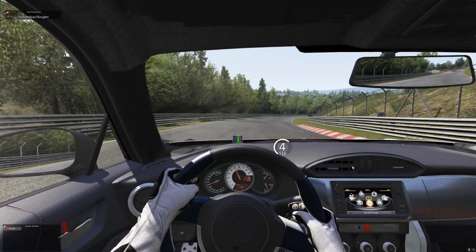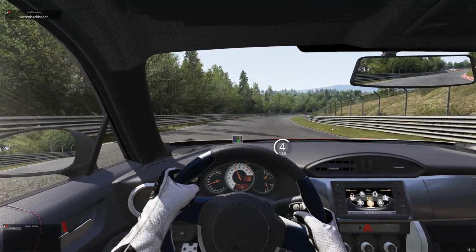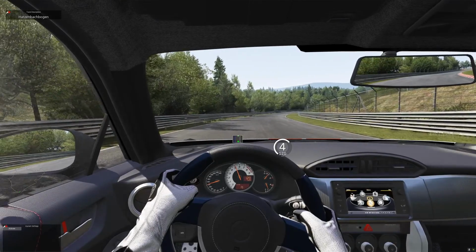sign. That's where you want to be, because what you're going to be doing is right hand entry into this next corner that's coming up, and it's a fast one. And this is another point where a lot of folks will understeer, drift wide, and end up in the Armco on the left hand side exit of this corner.